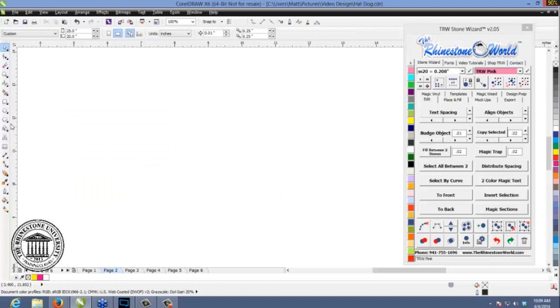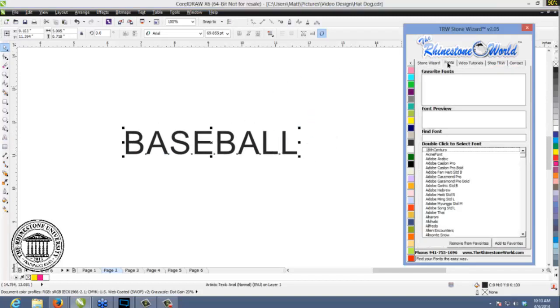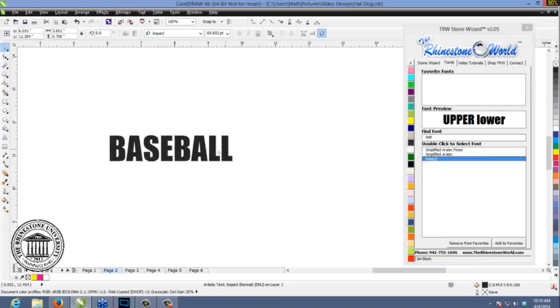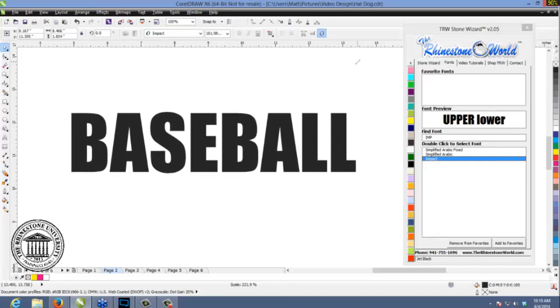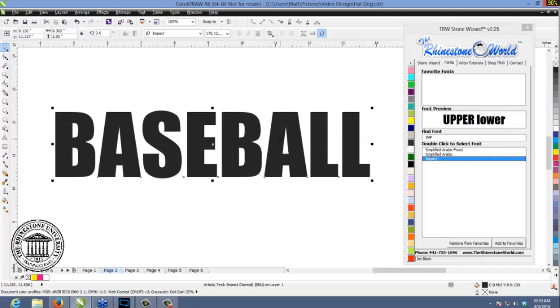So I'll show you what that looks like real quick, just to give you an idea of what I'm talking about. So I type out baseball here. And let's go to fonts. Now this is our fonts tab. If I want to use impact font, I can just type in IMP, click on impact, and now you got your impact font. Okay, so let's make this about the size of a design that we would use. Let's say 9.3 inches, okay?